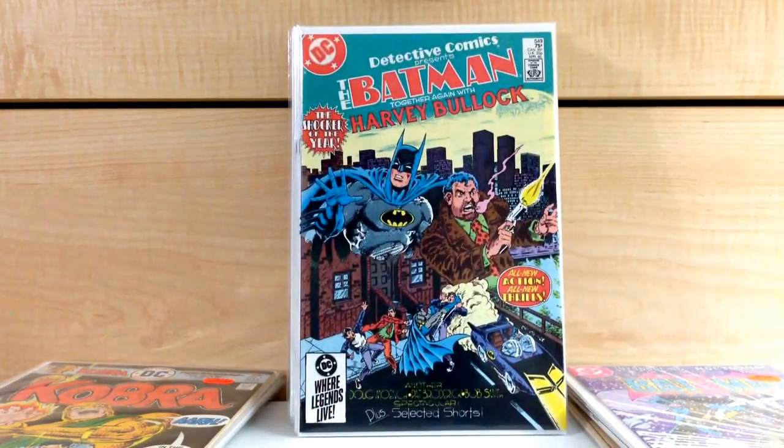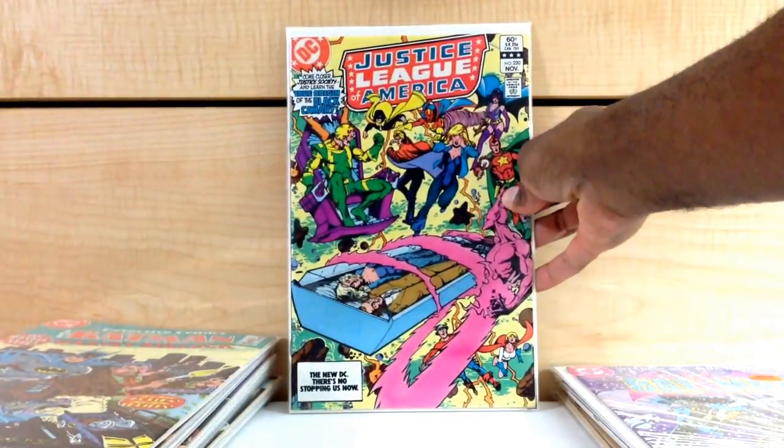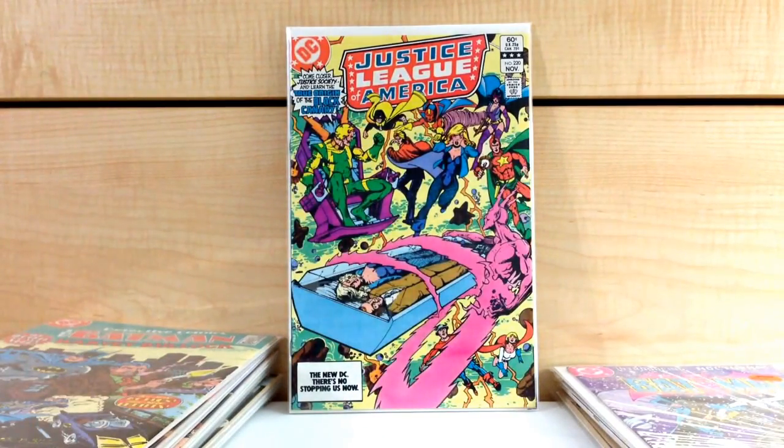Detective Comics number 549. I think this was $3 too. I guess the only reason why I bought it is because Harvey Bullock was on the cover. Oh, here we go. Justice League of America number 220. They're retconning the Black Canary, reshaping her origin to update it for the modern audience. Yeah, it doesn't go for anything, but it's cool to have.